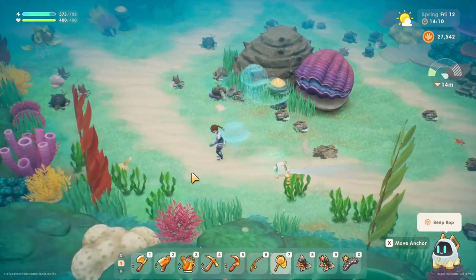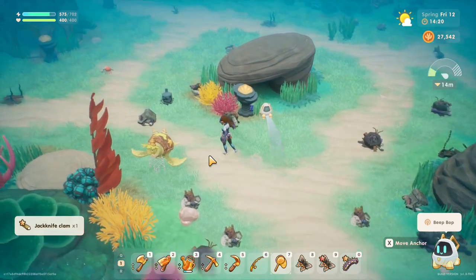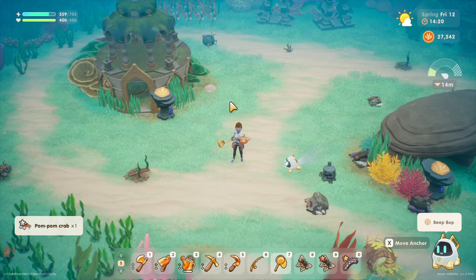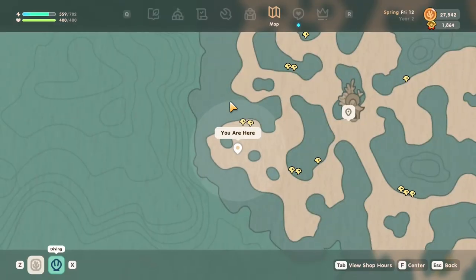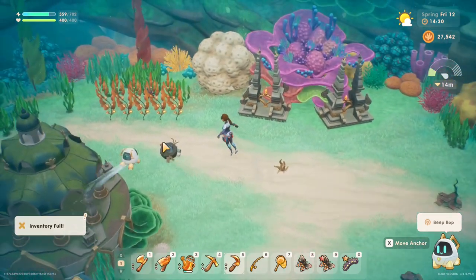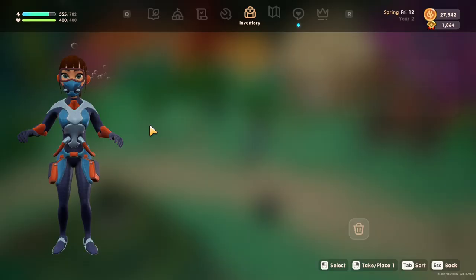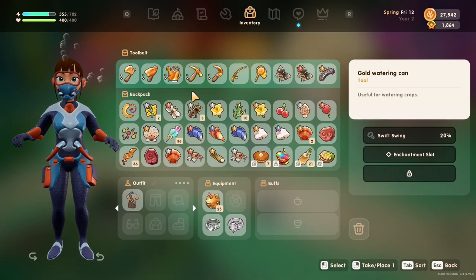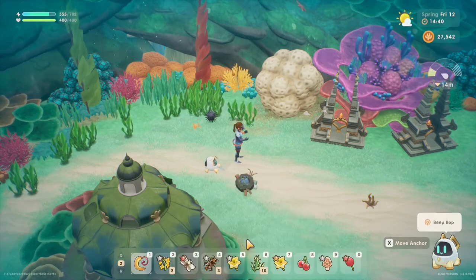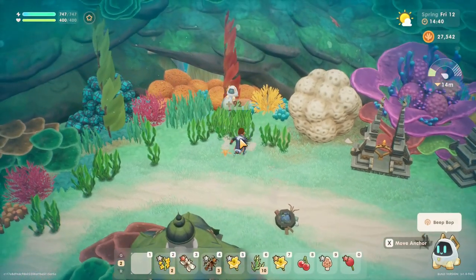Got a pom-pom crab. I think this is another pom-pom crab. It's even doing a little cheerleading motion with its little claws. And I am carrying too much stuff. Well, we can address that. Stamina permanently increased. Thank you.